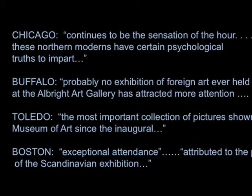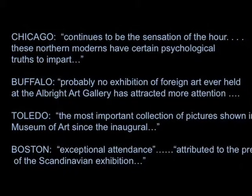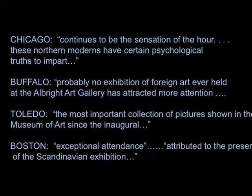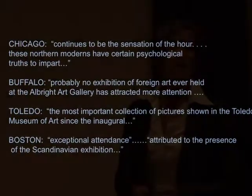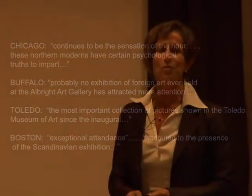In Buffalo, a critic wrote, possibly no exhibition of foreign art ever held at the Albright Gallery has attracted more attention. In Toledo, it's the most important collection of pictures shown in the Toledo Museum of Art since the inaugural. And in Boston, there was noted an exceptional attendance attributed to the presence of the Scandinavian exhibition. The star was certainly rising for Scandinavian art in 1912 to 1913. It was a phenomenon, and artists and critics flocked to see the exhibition.